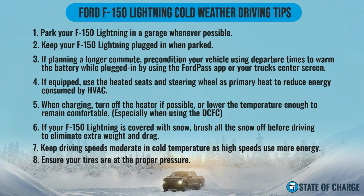In most cases, garages are a little bit warmer. I know my garage here is attached to my house. It's usually 20 to 30 degrees warmer than it is outside. And that means the battery's a little bit warmer to start off with, and you're ahead of the game rather than cold soaking it overnight outside. Now, a lot of people can't do that. That's why they added whenever possible.